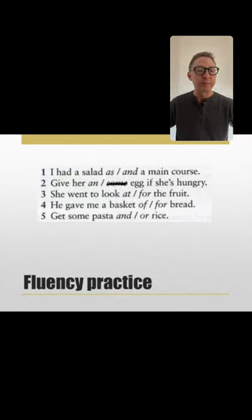Okay, so number one, we'll do the first variant "as," then the second variant "and." I had a salad as a main course. I had a salad as a main course. Now the second, I had a salad and a main course. Do you hear the "and"? You don't hear the D much. I had a salad and a main course.